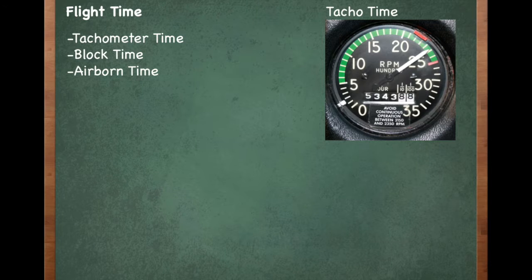Often tacho time is used to measure engine wear, since it is proportional to the actual running time. For the same reason, aircraft are often rented by the tacho hour.